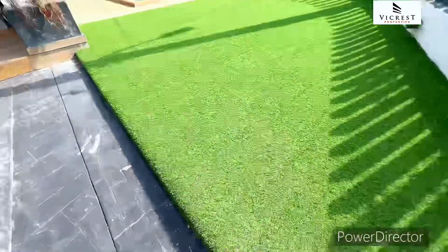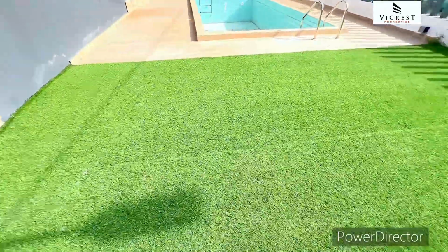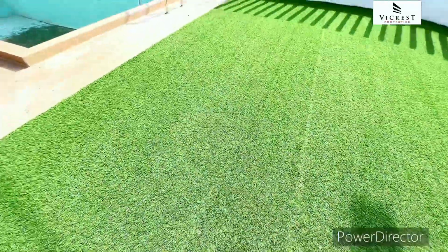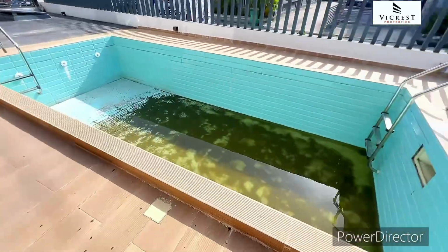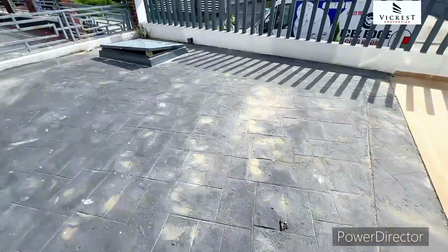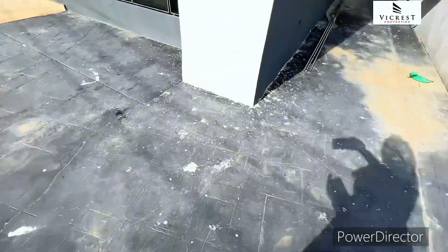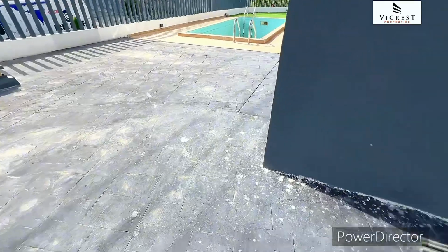Let me take you around the compound. You can see your play area. You can have a kids play area here, or you can have a pool party. So this is your swimming pool. You have space, and you see you have space here. You can hold a pool party right here. You can see how spacious it is.